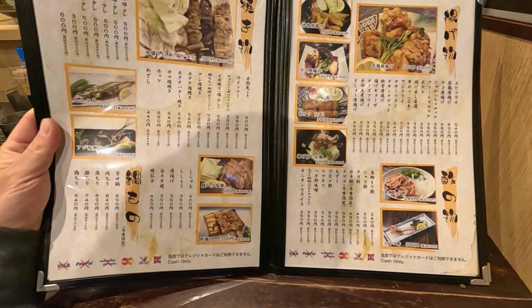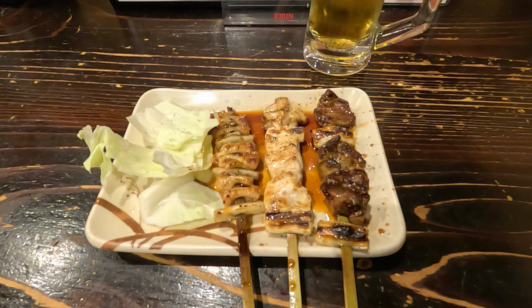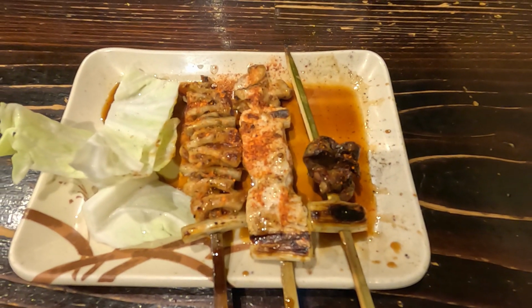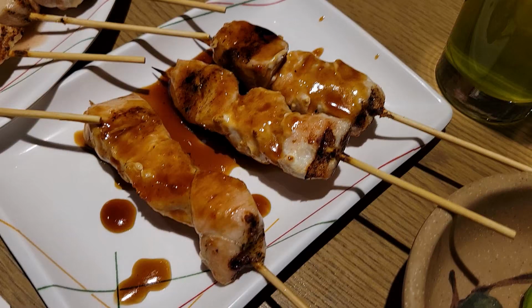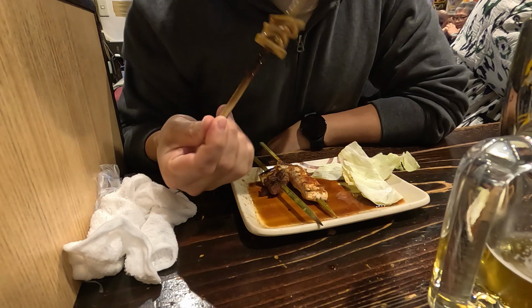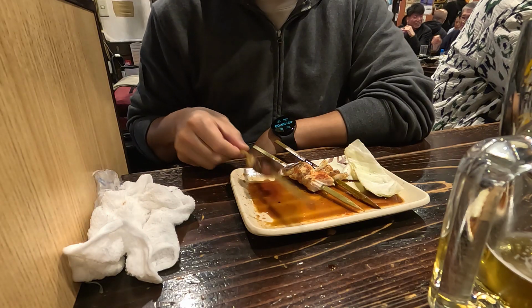Since this was a yakitori specialty restaurant, I decided to start with their set. It came with leek and chicken skin, breast, and liver. Everything was freshly grilled on charcoal and coated in a sweet soy sauce. A lot of yakitori restaurants brush on a thickened soy glaze, which in my opinion overpowers the meat, but here it was a very thin sauce, so you could really taste the quality and flavor of the meat. Each skewer was also perfectly charred.